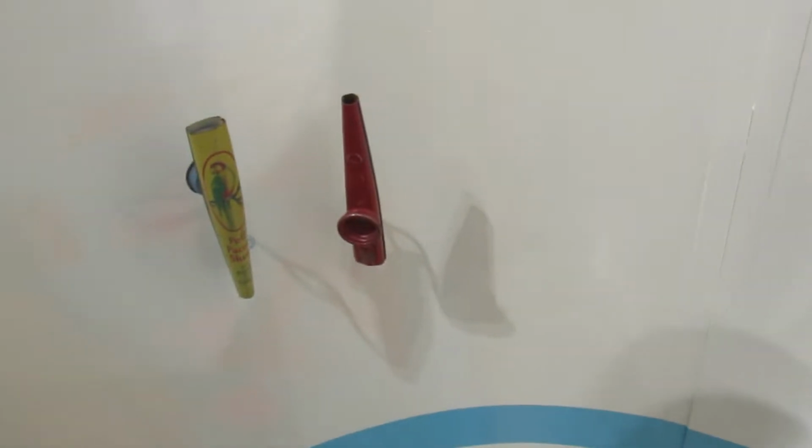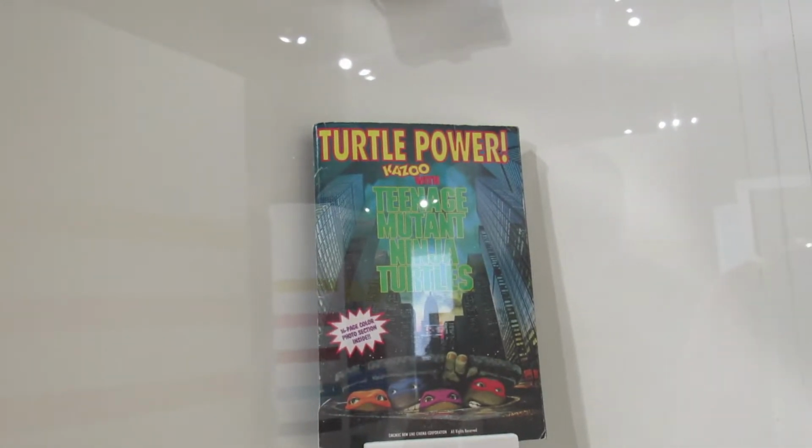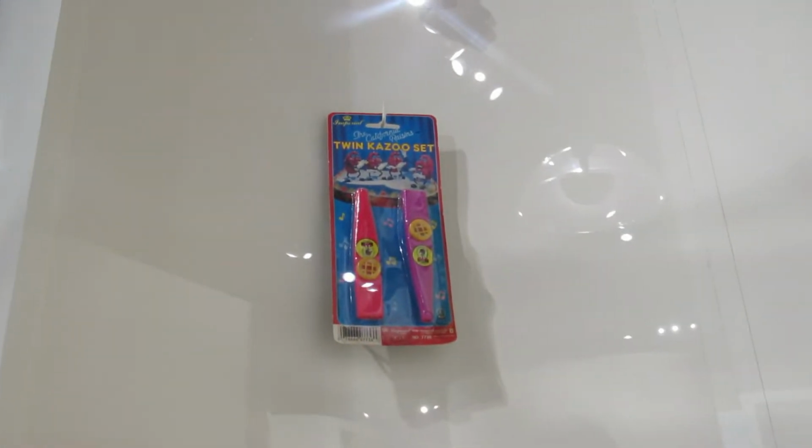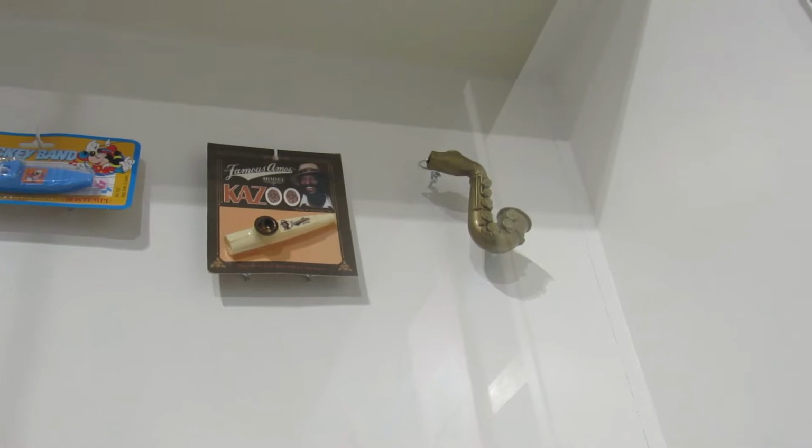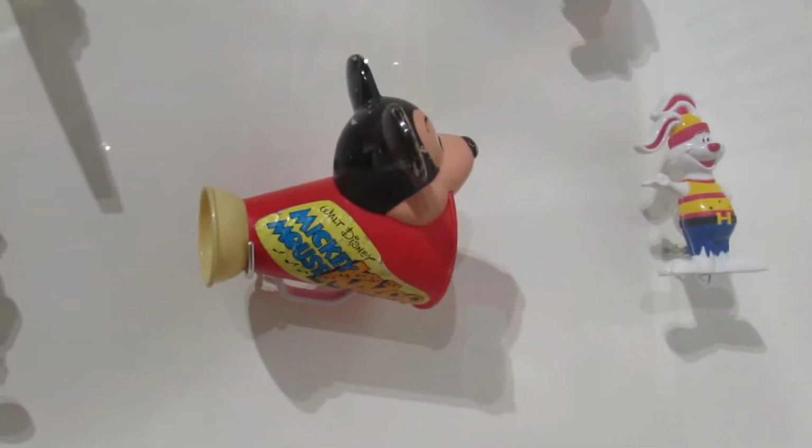Look at that kazoo has a bird on it. These are all different kinds of kazoos. Oh, look. Turtle Power Kazoo with Ninja Turtles. Oh, even the Raisins had kazoos. A Mickey Mouse kazoo. Look at that. That's cool. And there's the Chuck E. Cheese one. There's a Mickey Mouse kazoo and a rabbit kazoo.